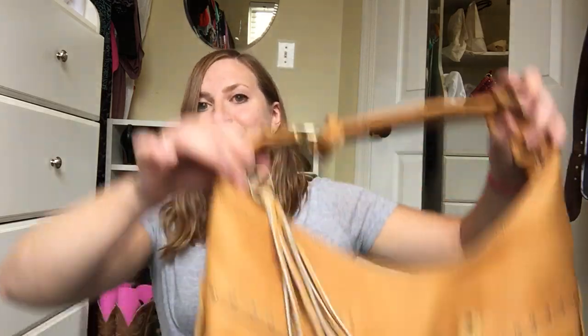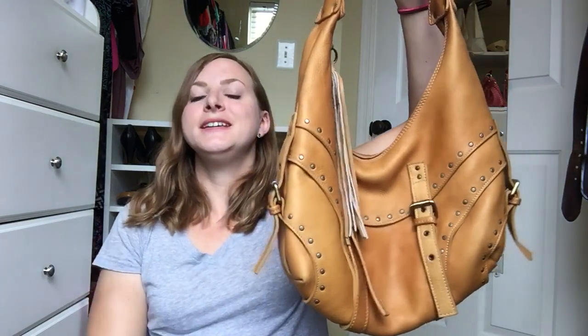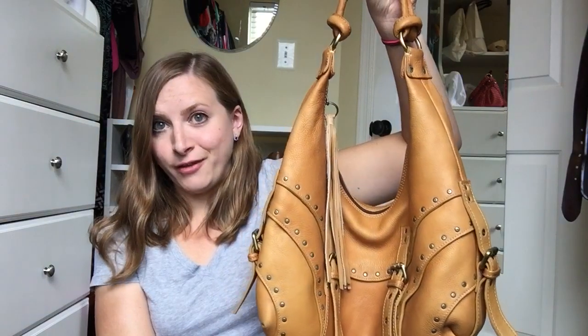So here is the fabulous bag that I got from her. Isn't this thing so cool? Oh my gosh, the second she posted a picture of this thing when she bought it, I was like, oh, I need that bag, what is that? And so we talked all about it. She actually called me on Facebook Messenger and we had a conversation about it, and oh my gosh, I was just in love at first sight.